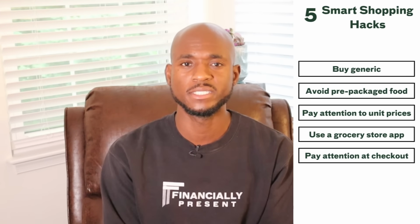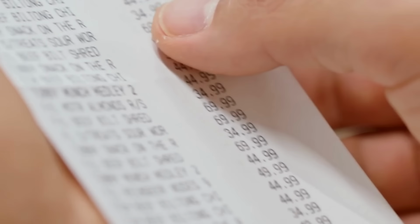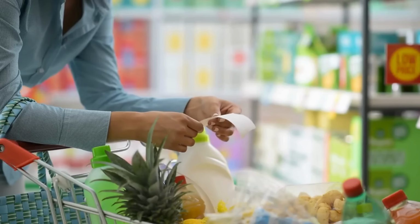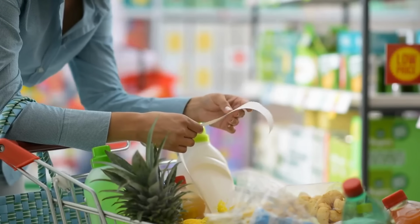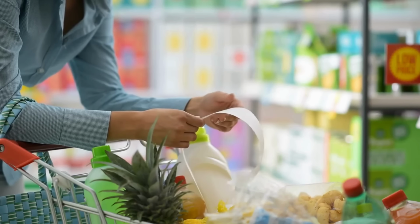Another hack that I use, and it's highly underrated, is pay attention when the cashier scans. This one is small, but if you tend to buy some items that are marked down or have discounted stickers on them, sometimes the cashier might miss this if they're going too fast, or they might even scan the wrong barcode if there's a different barcode on it for the discount. If you're watching while they're scanning, then you can tell them, hey, I'm supposed to only pay $3.99 for that item, not $6.99. And the same goes for checking your receipt right after everything's scanned. You can stand there and look at the receipt and have them do a price check.